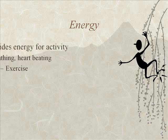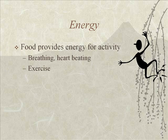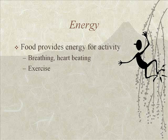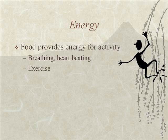Let's talk more about energy. The food that we eat provides energy for activity, but we need to broaden our scope of what we think of when we think of activity. It's not just the exercise that we might get from going for a run or going swimming, but also the daily activity of our organs to keep our body functioning. So things like breathing, our heart beating, our brain function, our kidneys, those all need energy as well.